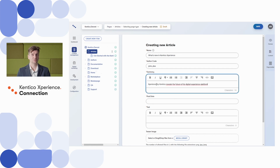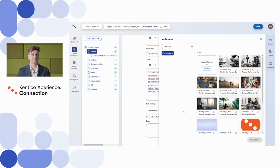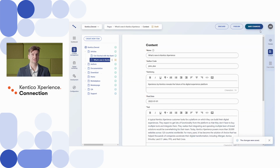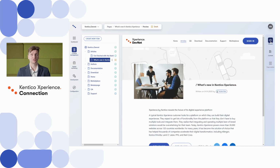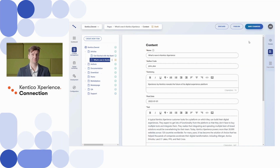We can specify the post date because we are sorting articles by that date on our Devnet. And after we fill in the text, then last but not least, we can specify the teaser image by choosing something from the media library or uploading a new one. Once all the content is populated, Xperience by Kentico allows users to preview the content in the context of the live website. If the results meet the expectations, the page can be published.